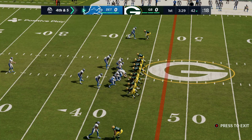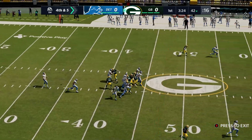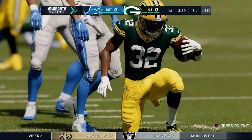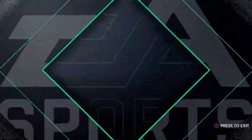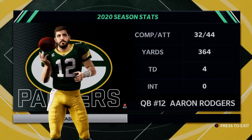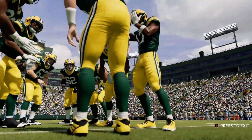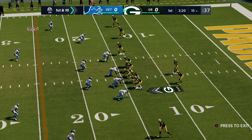On fourth down, the Lions trot out their new punter for 2020, Jack Fox. Tyler Ervin back deep. He punted 4 times in the loss last week as he gets this one away here. A 40-yard punt, no return. And the Packer drive will start from deep in their own territory with a 1st and 10 at the 15-yard line. Line of scrimmage, the 15. It's 1st and 10.